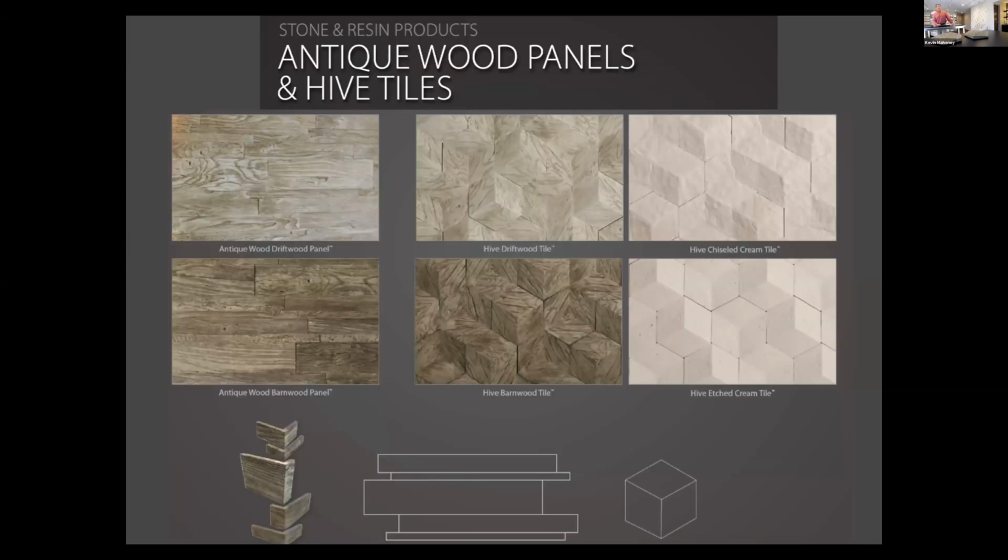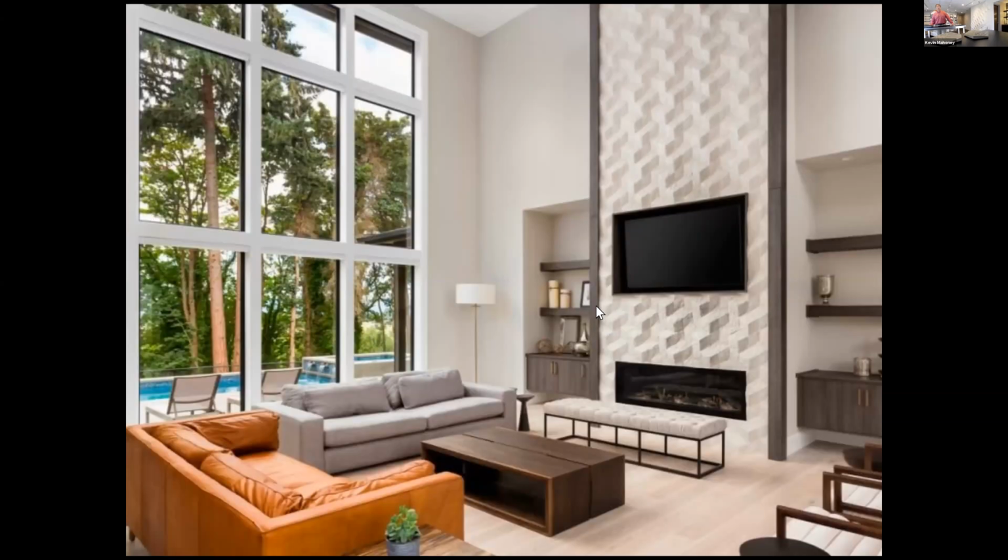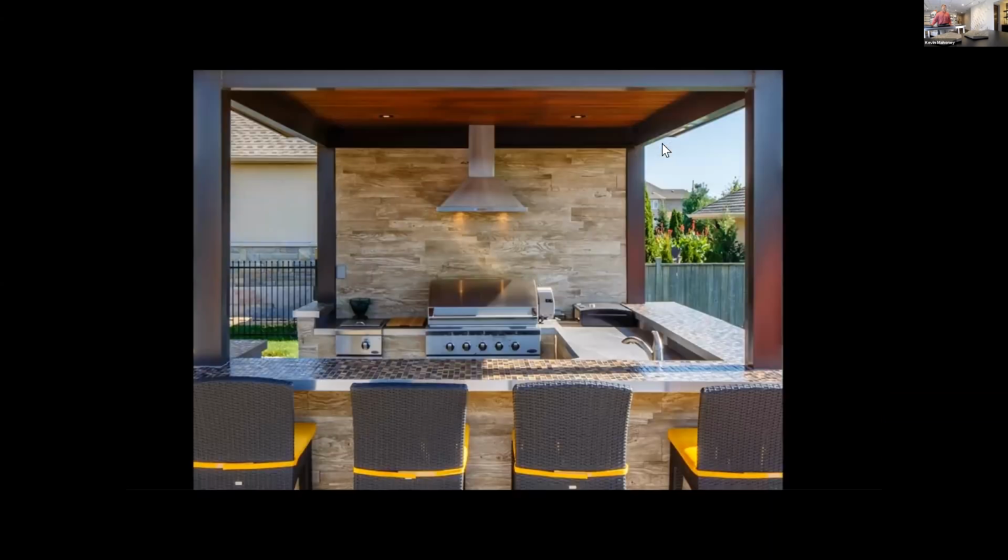So the panels have corners and they're made up of the same robust marble dust and resin that the hive is. And what you're able to accomplish is some pretty cool installations, commercially and residentially. Some folks like to take this and just go wall to wall. Here's some of the panels. These come in about a 2 square foot section, and you're able to put those together.